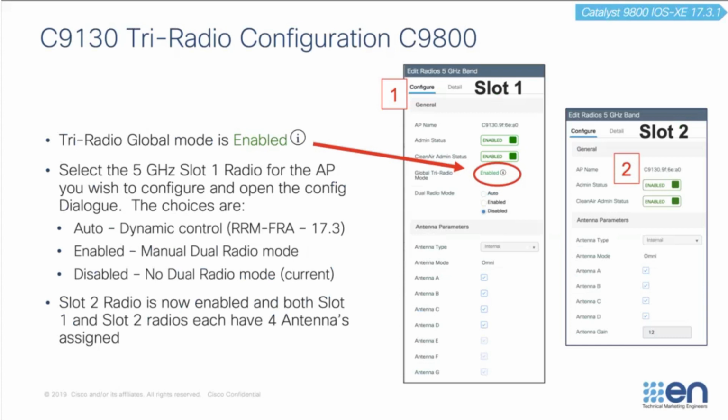Disabled and enabled were supported prior to 17.3. Disabled is the default, which means it's a single 8x8 5 gigahertz radio. If you choose enabled, that statically assigns two 4x4 5 gigahertz radios to slot 1 and slot 2, and in this case, slot 2 will have to be manually enabled. The third option, which is auto and is new in 17.3, is where FRA takes control and assigns the radio roles to the two 4x4 radios, either as client serving or monitor, and it automatically also enables slot 2.